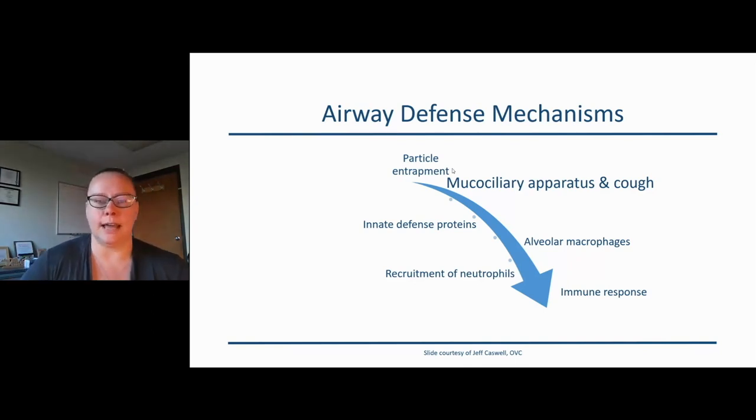So in this slide, at the top part where it says particle entrapment, you can think of this as starting at the nose, at the nares, so the nostrils and the nasal passages. And the arrow goes all the way down deep into the lungs. And so all the way along that path between the opening of their nose and their nostrils down into their lungs, there's different mechanisms in place. You have little hairs in your nose. The calves have little hairs in their nose that are going to help trap particles to prevent them from going down in the lower airway.